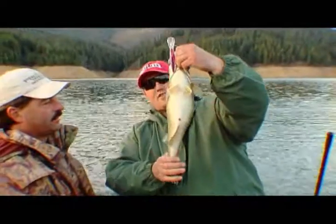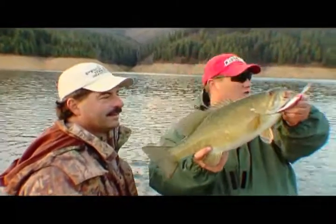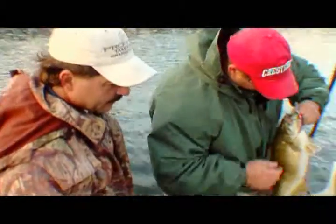That is an absolute hog up here eating kokanee in 52 degree water. We're trolling 2 to 2.5 miles an hour. Believe it, folks, because it's the real deal. Look at that fish. Holy smokes.